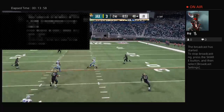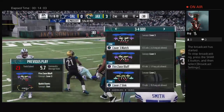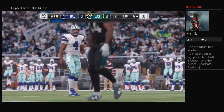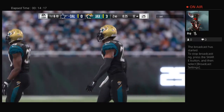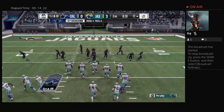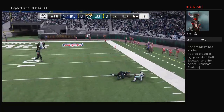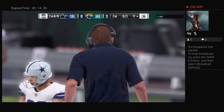Now Prescott. He finds his target, Terrence Williams. And he gets this one all the way down inside the 20-yard line. 23 yards on the play. From the red zone now, Prescott. And it pops free. The collision there jarred the ball loose and brings up second down.